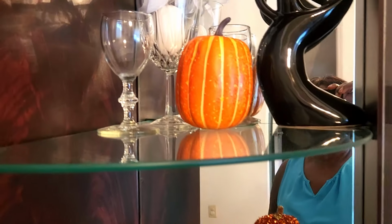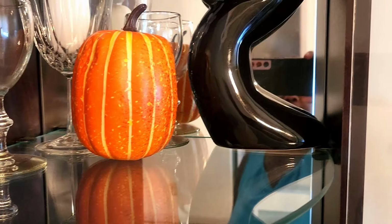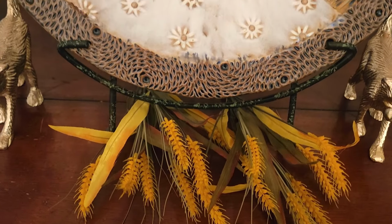And I had this for some time now. And I love the shape of it. It's not new. I know many people don't have these china cabinets or hutches left in their house. But hey, I'm old school, so I like it.